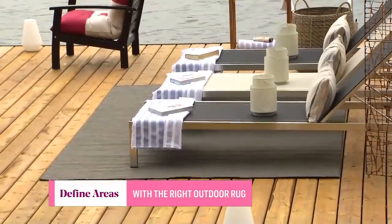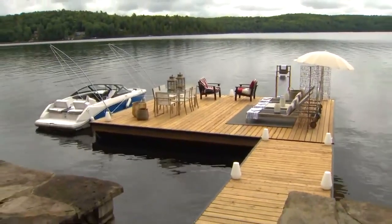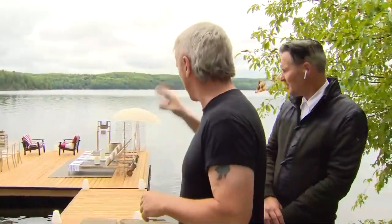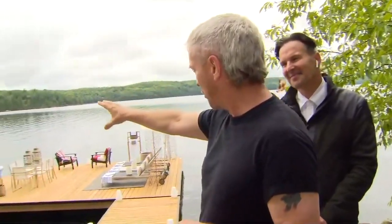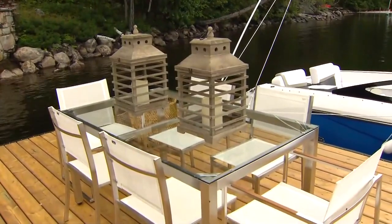Now, when you're choosing a rug for a dock, the best kind you can find are the ones that don't have a plastic backing, because that's when moisture goes through and they get all sticky. You want something that can breathe, a really natural quality rug. So yes, there's zoning. Got a lovely reclining area there. Over at that side beside our boat, we've got dining, because when the party season starts at cottage country, we come down to the water and enjoy every part of it.